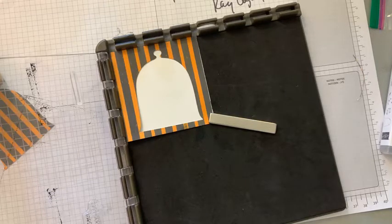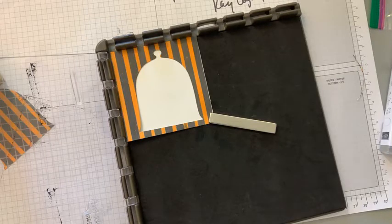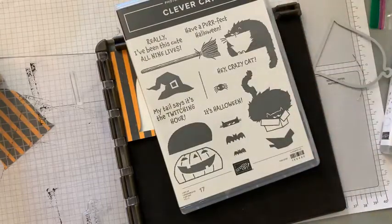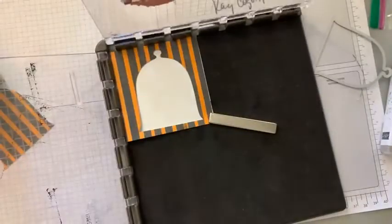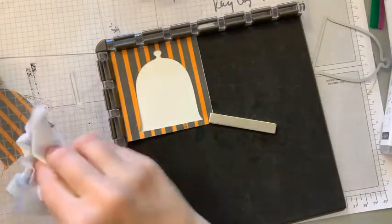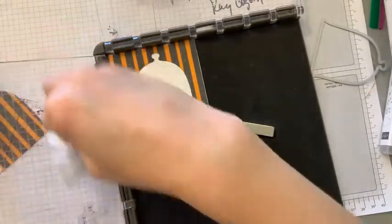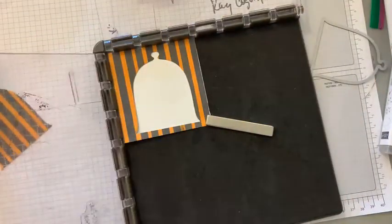It's also a great idea to use a Stamparatus when you're using this Clever Cats set, because this really full cat, see how filled in he is? Sometimes that black ink doesn't stamp him completely. So you want to use a Stamparatus so that you can go a second round if you need to. Oh, I see how I got black ink on me. It was all over my Stamparatus. Okay.